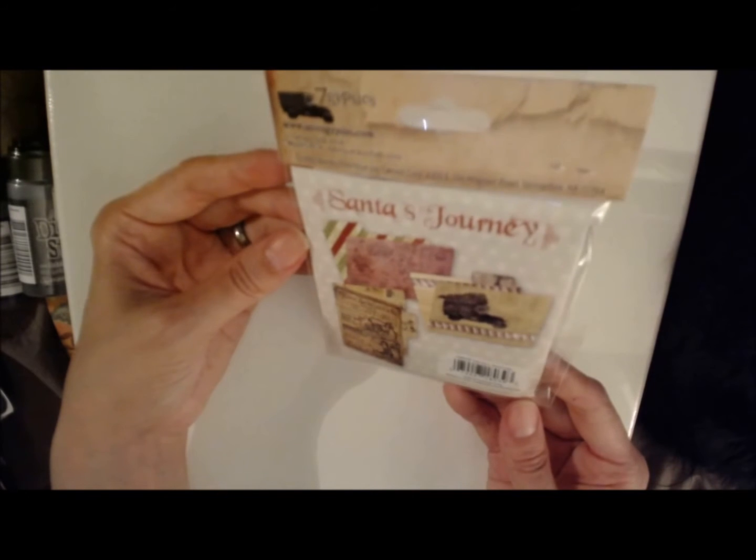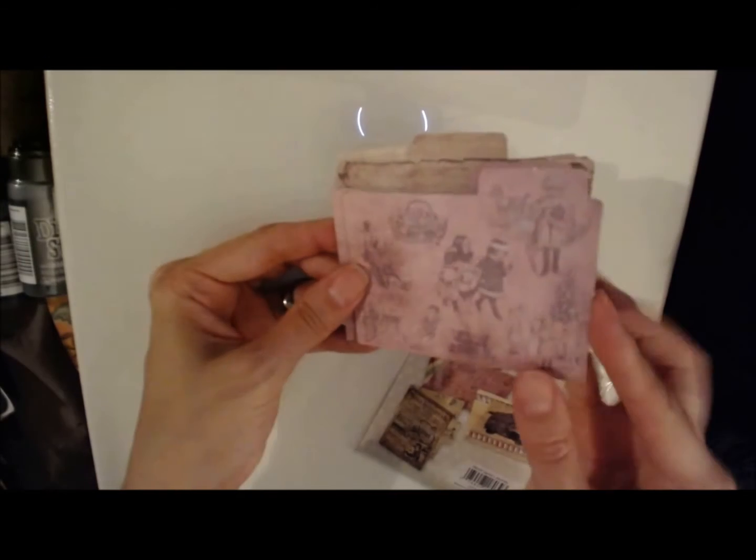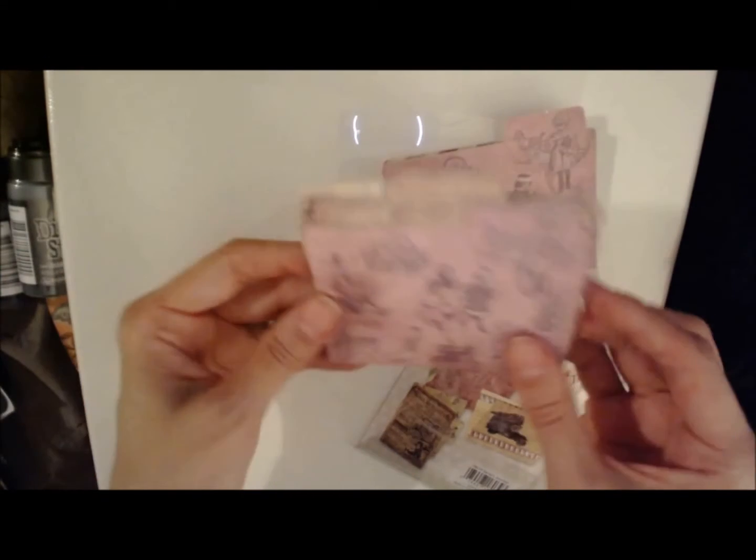So it's basically miniature Christmas theme vintage file folders, and I'm gonna open up the package real quick so you guys can see these. They're just adorable, and I think they were either $1 or $1.99, and I believe it's 2 of each design, I want to say, but I'll just show you. It's fully designed, so you get a front and a back.